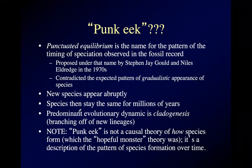Enter Stephen Jay Gould, paleontologist who specializes on land snails, and Niles Eldredge, who specializes in trilobites, in the 1970s. They argued that if you honestly look at what the fossils tell you about how species form, you don't really see that kind of slow, gradual shift. What you really get is species tend to stay the same for millions of years. They might zig and zag a little bit, but they don't significantly change. And new species appear relatively abruptly.